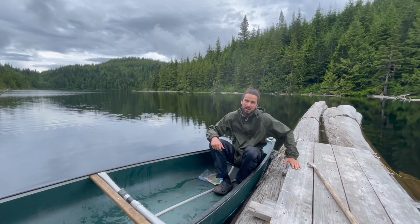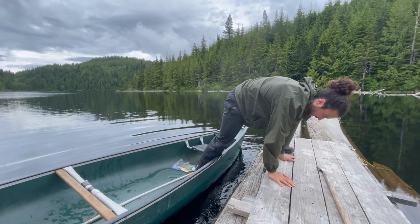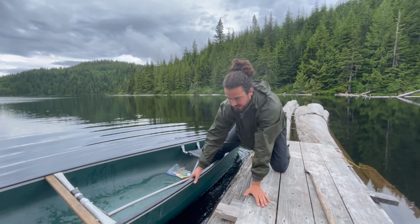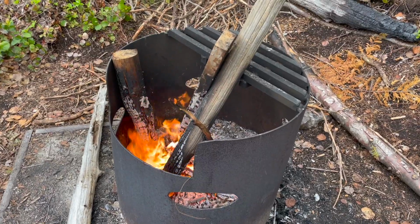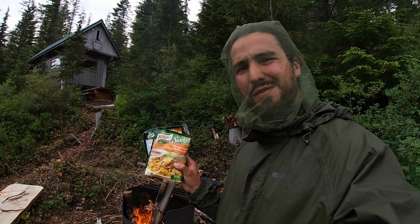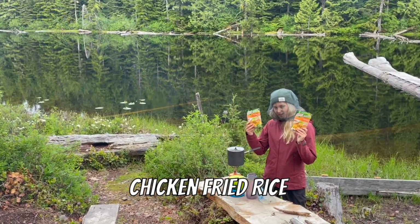Now it's time for another sidekicks dinner. So we'll get that started. Thought that'd be a much smoother exit. We got a banger fire going and it's time for dinner, and you know what we're eating. Chicken fried rice sidekicks. This is a new one, a new test. We don't even know what this tastes like, but I already know it's gonna be delicious. Chicken fried rice.